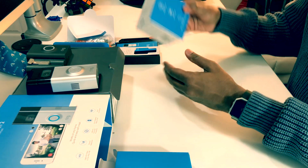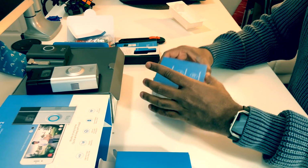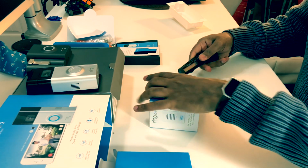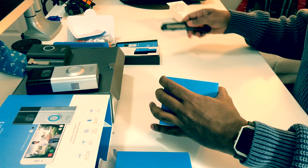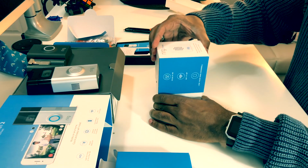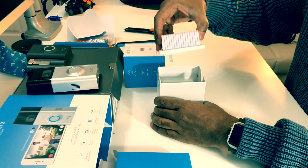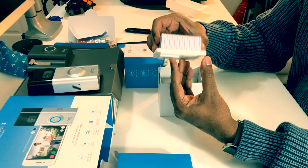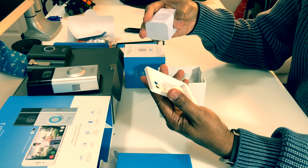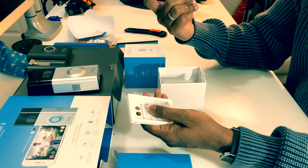Okay. Now comes the ring chime. Okay. Let me open it. Only that. Okay. Here goes the ring chime. Pretty cheap stuff, like, yeah, nothing else. You can just plug it in and you should be good to go.